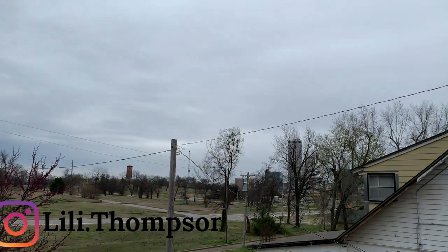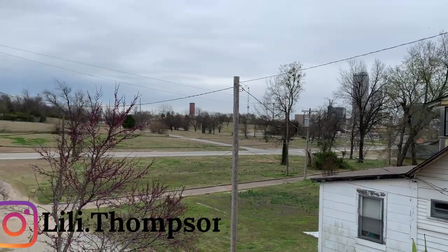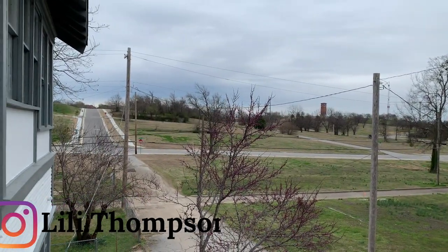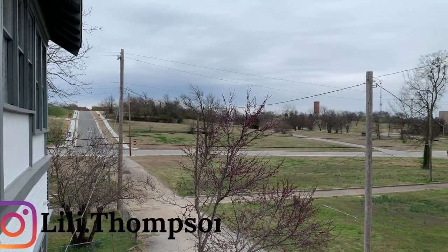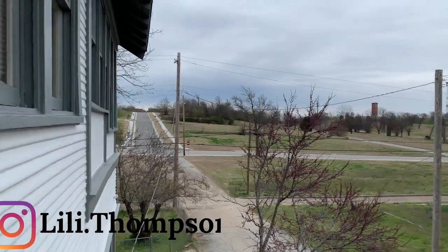That is downtown Tulsa. All of this land is set to be developed. Don't know what they're gonna be putting there, but they're putting something. And, yeah, so this is the second way that you can get into the house.